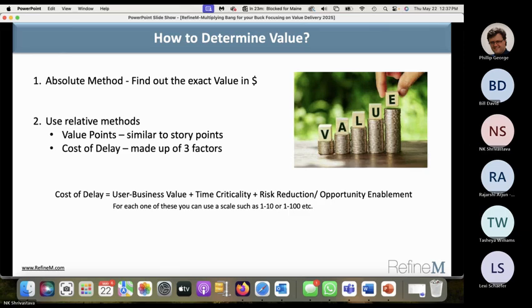So the cost of delay becomes the value, whatever is that cost of delay. Higher the cost of delay, higher is the value. Lower the cost of delay, lower is the value. So cost of delay means if I delay this feature by 2 weeks, 2 months, 6 months, what it will cost to the organization. We'll have some missed opportunity, so we'll not be able to bring revenue and all that. But instead of getting all that, which becomes an absolute method to calculate cost of delay, we determine the cost of delay using the relative method.